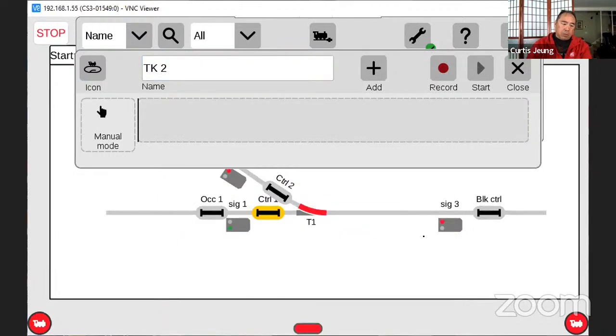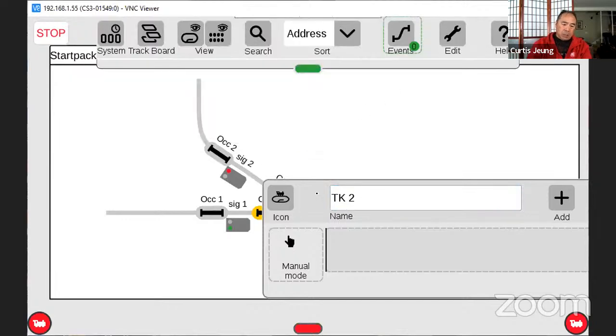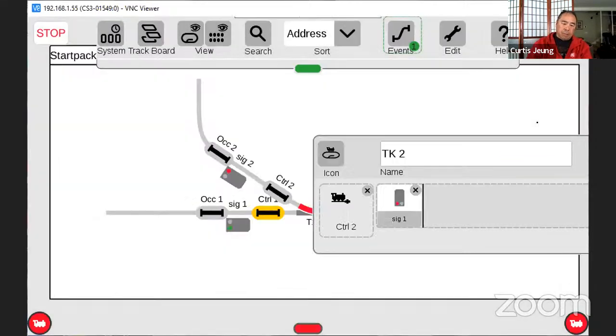I can't shift these windows around. So you can see that real estate sometimes gets annoying because you really only have a limited window that you can see. So this is actually going to be track control 2, and I want to make sure that it changes to red.